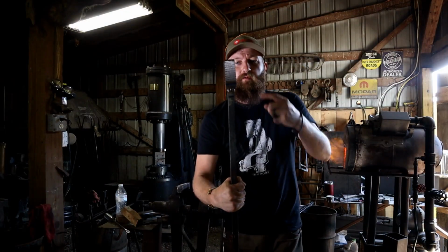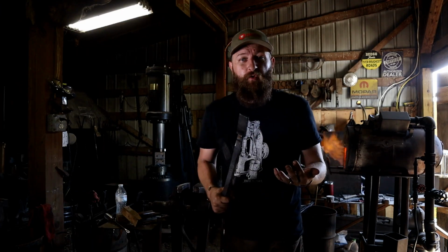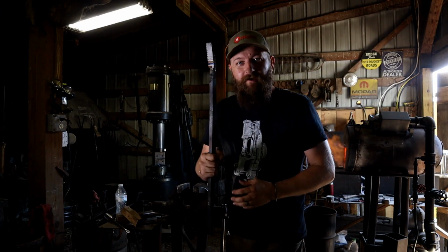All right, we got our billet welded back onto a holding stick. Let's go ahead, flux it, put it in the forge, and see if we can't forge this thing out into a beautiful blade.